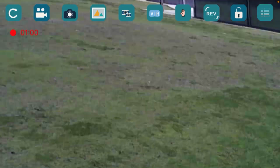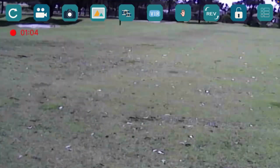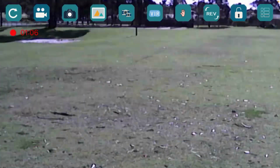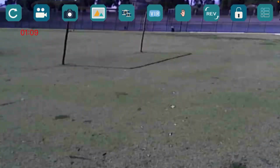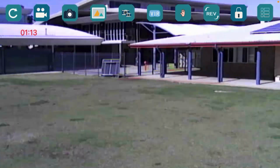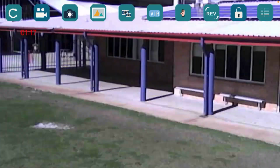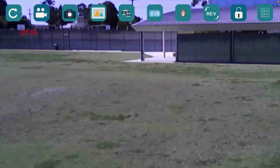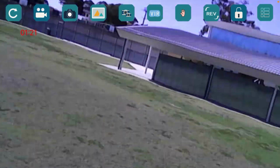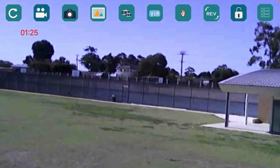There we go. So, you know, the camera quality is toy grade, of course. What do you expect from a $20 or under drone, especially in US dollars? This will be under $20. You're not going to get DJI quality, that's for sure. But it's not too bad. I've seen worse, let me just say that.